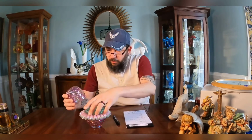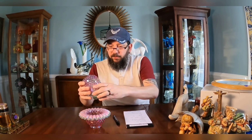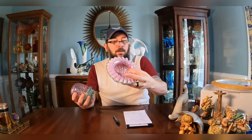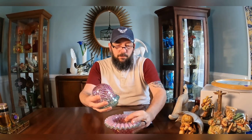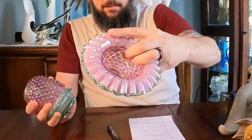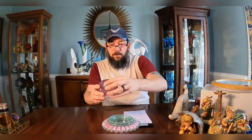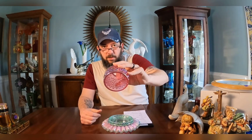And then next, Fenton piece. Kelly has been dying to get one of these pieces. So this is a three-piece. She calls it a ballerina fairy lamp. It's also from Fenton, but it has the bottom piece, which has kind of like a ballerina skirt design, the hobnail. Then it has the middle piece for the candle, and then the cover piece.